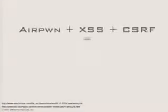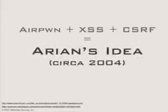So in case you missed it, the attack is AirPwn plus cross-site scripting plus CSRF, equals Arian's idea, circa 2004 actually, and this gets really worse when you're on the wireless out there. When you're surfing the wireless and people are responding before you, it gets really nasty. The man-in-the-middle stuff. So there's actually one more attack real quick. Let's say I don't necessarily have to have JavaScript enabled. Let's say NoScript is perfect and I've completely disabled JavaScript. If I can send data back like an iframe or something, forcing you to go to some webmail server that doesn't use HTTPS, suddenly I get to read all that data being transmitted back.